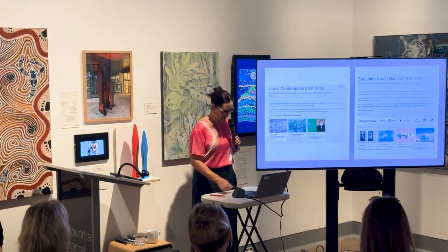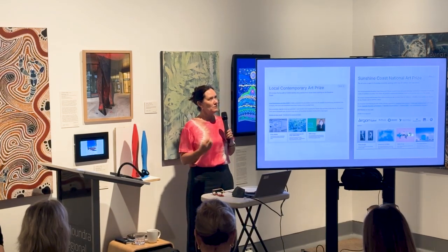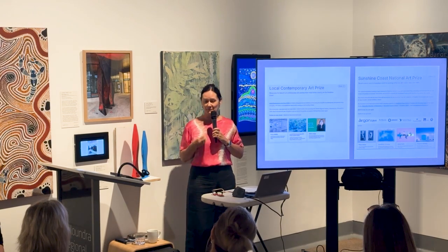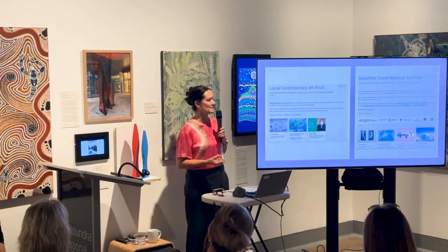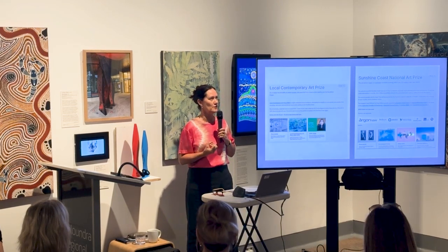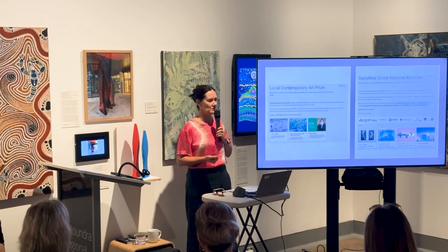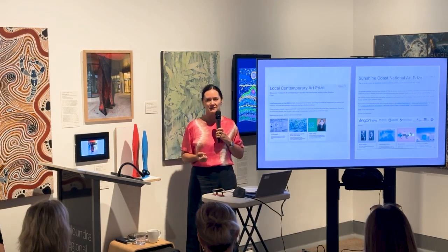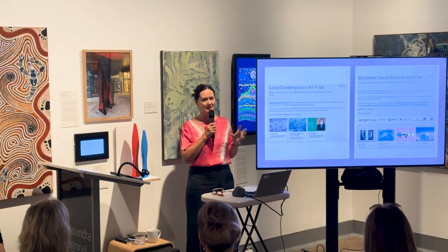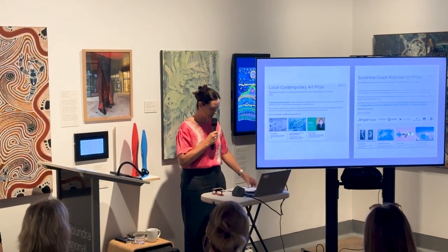So the other thing I wanted to mention is that along with the collections policy, there's also an art collections guideline framework established. So that enables us to, any artwork that is proposed to us to add to the collection undergoes quite a rigorous process of assessment to ensure that we've got that alignment to collecting for the Sunshine Coast.